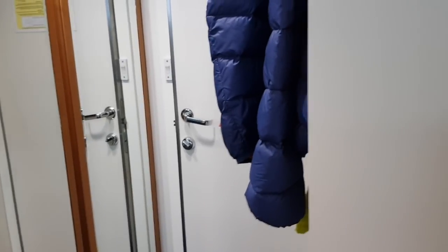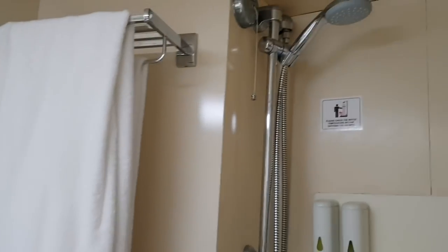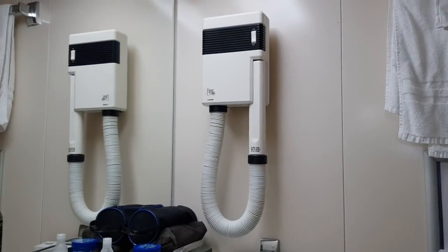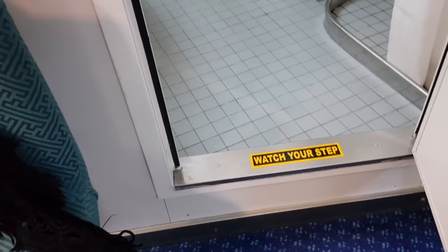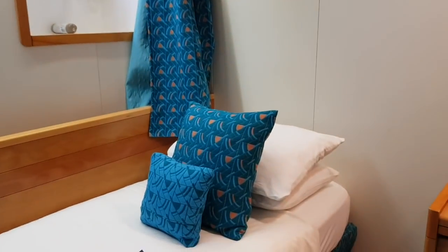And I'll just show you through the bathroom, which is the same as the other cabins that we've been showing you. So just with an ensuite and a shower curtain, etc. A hairdryer in there. And again, the lip, that's a good foot high to get in. But yeah, decent sized cabin. And this is cabin 301 on the Marco Polo cruise ship.